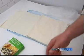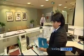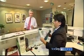There still is confusion amongst consumers between differentiating between a use-by date and a best-before date. Peter Sutherland of the New South Wales Food Authority.